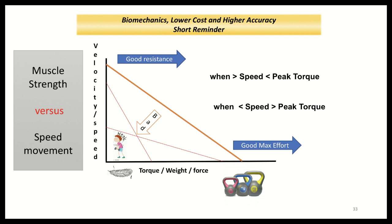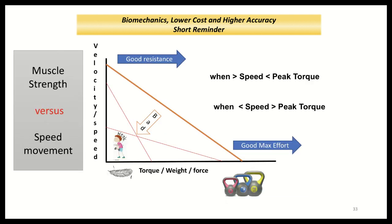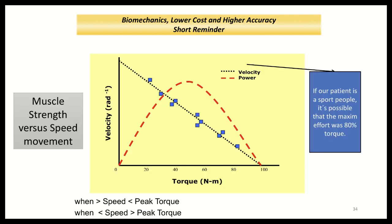Because if we have this line, probably my patient is weak and cannot do the exercise correctly. But if I only see this graphic, is it correct? It's very difficult to know, because it's probably good, or the patient is at half these values. What do we have to do? We have to find the power. Multiplying speed and force, or torque, gives the power. That is the relationship between force and speed.